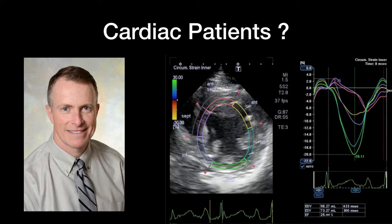So this is Reardon. He does a lot of Speckle, but he's onto something. You know why he's onto something? Because he's using machine technology, not our naked eye, machine technology to tell us what's going on.